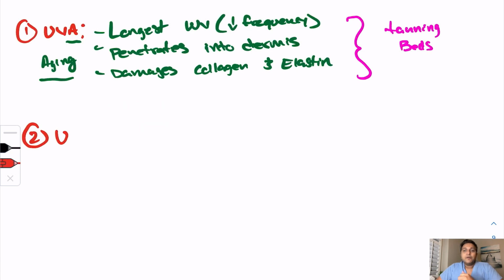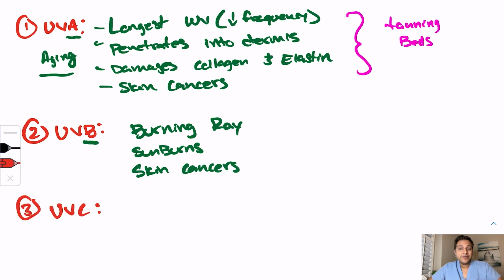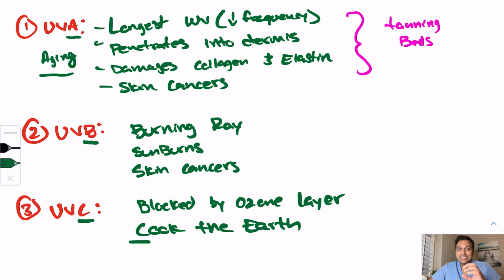UVB is for burning ray. B for burning ray. UVB can cause sunburns and skin cancers. UVC is another type of radiation from the sun, but is blocked by the ozone layer. If we did not have this ozone layer, UVC would literally cook the earth. So UVC for cook the earth. So remember, the ozone layer is very important to us.